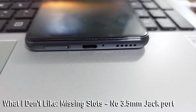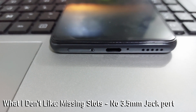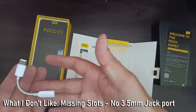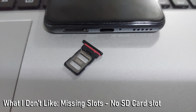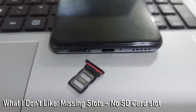Let's begin with the things that I don't like with my POCO F3, starting with the missing slots. I would have preferred a 3.5mm jack port on the POCO F3, but that's workable with the jack to USB Type-C adapter that comes with the box, or just use a Bluetooth headset. But what's critical is the choice between the 128 or the 256GB version of the POCO F3, because the phone doesn't have a micro SD card slot compared to other phones with either a dedicated micro SD slot or at least a hybrid SIM card micro SD slot.